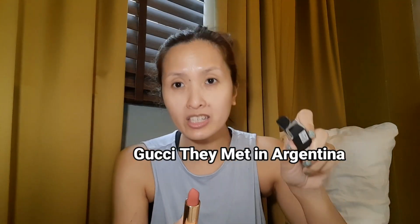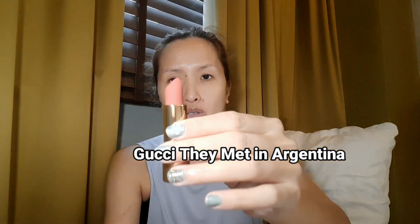The shade is, they met in Argentina. It's very neutral, matte. Let's swatch it. Coral. Ganda niya, di ba? It has that earthy vibe. It can also work for a bride, or for everyday.